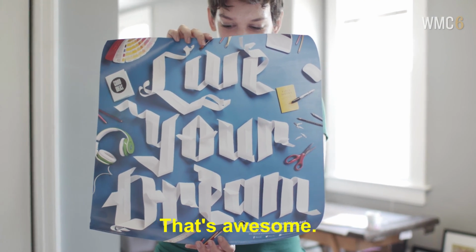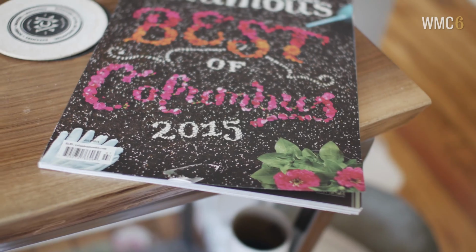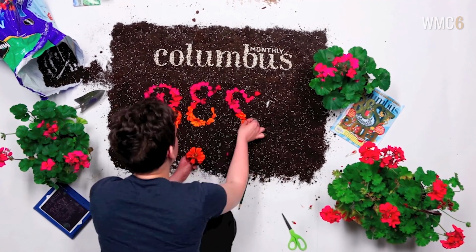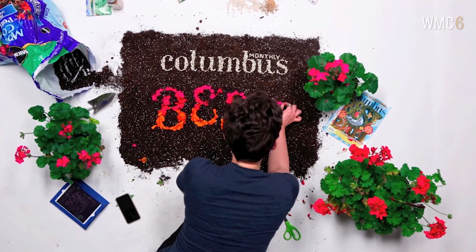That's awesome. You can tell it's all tangible objects. I also find that clients are a lot better when they can see the process unfolding in front of them, because then they understand the value of it. It's not like some cheap thing that I can just fix in 5 minutes. They realize it took me a long time.